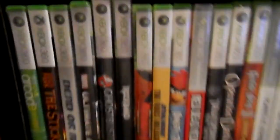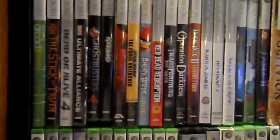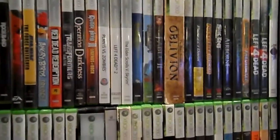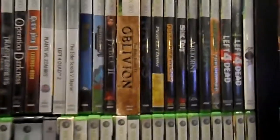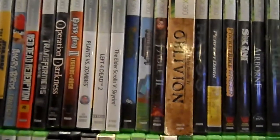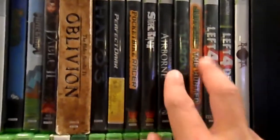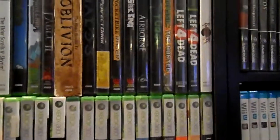And here's the 360. This is where I was starting to become an Xbox fan. Oh, look at that. Oblivion, you bastard. Fable 2. That was a really good game. I loved it. Took me 2 weeks to finish, and I got sad after I finished it. The next day I finished it in 2 hours. I did a speed run. And yes, I got 2 copies of Left 4 Dead 2. One scratched, one doesn't work.